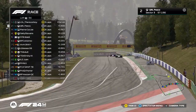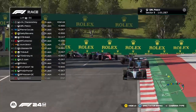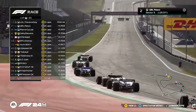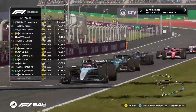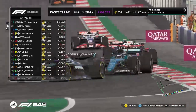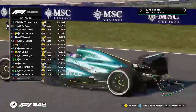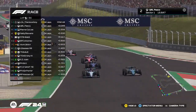And you can see Andy's in a little bit of trouble a little bit further back. He's 1.2 seconds behind, and he's going to have trouble from behind from Glasses, Tribute, Todd and Joan. Pirlo as well going to have a little bit of trouble from the two guys behind him as Sant and Proc. And Andy with the fast lap of the Grand Prix so far, a 1 minute 6.7. Although it's also going to be very close in this field, as you can see, you can pretty much throw a blanket over all these drivers.